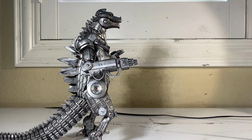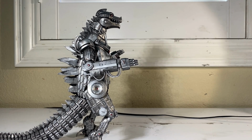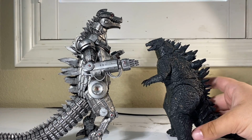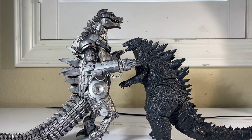Alright, so, starting us off with size comparisons, we're going to go with 2014 Godzilla from NECA. We're doing NECA figures first. I only have two to compare. I have like one or two more. So, here it is. As you can see, Godzilla's head only really goes about to his collarbone.